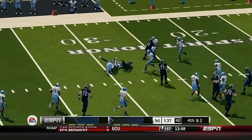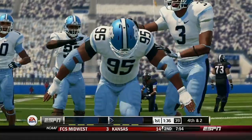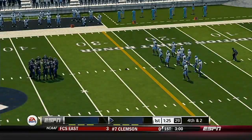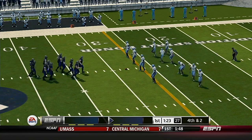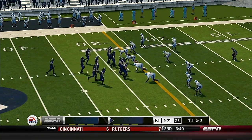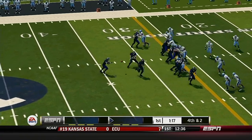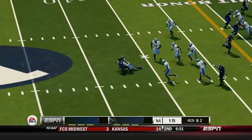Fires it out. That's a great tackle at the 28. Penn on the tackle at the 28-yard line. Fourth down, and the offense is still on the field. You don't need three guesses to figure out what they're going to run right here on fourth and short.